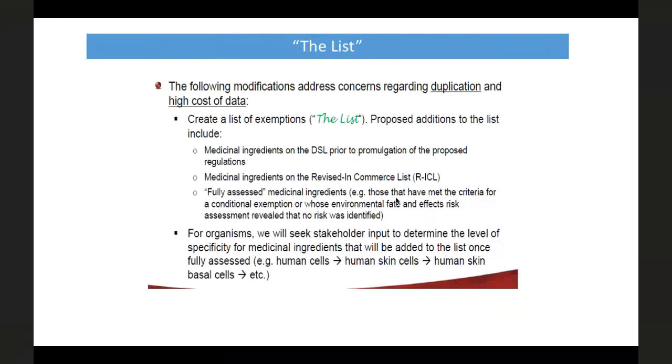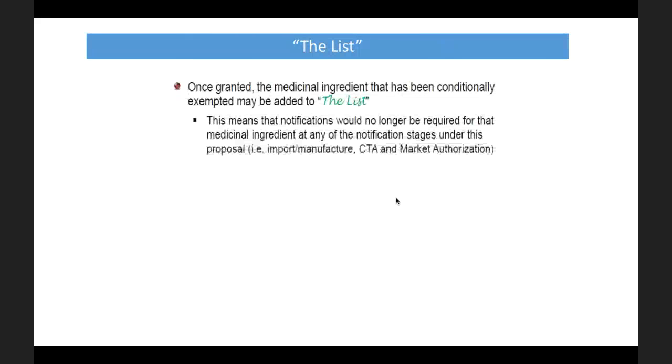So for example, if you're getting a lentiviral vector put in there, does that mean that all lentiviral vectors are captured? Or if you continue to tweak them, will each one be considered a new substance? How broad does that have to be on the list? Because once it's on the list, you can say, okay, it's on the list, I'm not going to keep doing the notification process. So this is something they're still really open to, and looking to get stakeholder input on, in terms of figuring out how specific that medicinal ingredient level has to be to sit on the list.